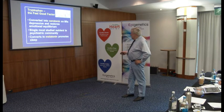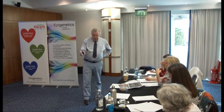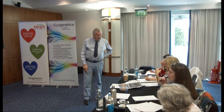It's the single most studied nutrient in the psychiatric community, most of which has been found by accident. We're treating animals for different diseases, different conditions, and trying different experiments, often for totally different reasons, with chemicals on animals and noticing what happens. And if they calm down or if they get anxious and so on, they observe the animal very much and think, oh, I wonder if that works in human beings. And that's how they discovered most of the antidepressants and tranquilizers back in the 1950s and 60s. They really don't know how they work. They can't be sure whether these things do increase serotonin. But nowadays, the more modern drugs we know block the breakdown of serotonin.